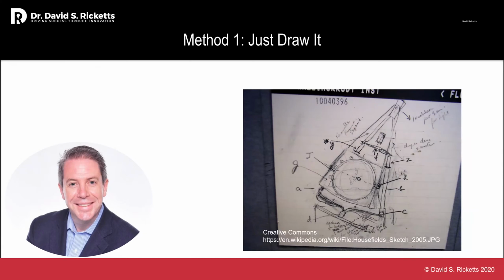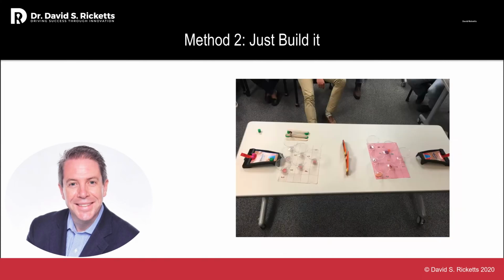So here are some methods for prototyping. One is to just draw it. Sketching is a great way to start. Just build it. Build an example with everyday materials you have around.